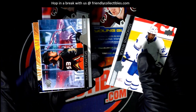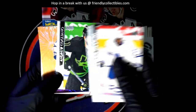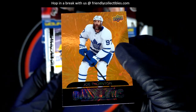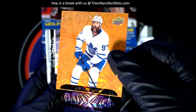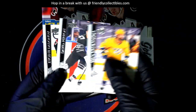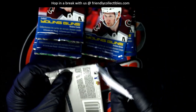Oh, we got a Dazzler coming up. This is an orange Dazzler. Usually the orange colors are more rare, but it seems like I've seen an orange Dazzler out of this product before. So maybe not an extended series. Maybe they're not as rare in this one. There's a nice Maple Leafs Dazzler. It's one per box. Dazzler insert.